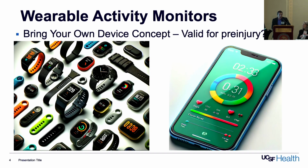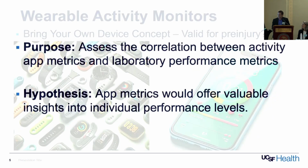So we thought to take advantage of this new age where everybody, I assume everybody here in the room, is wearing some sort of wearable, and if you're not wearing a wearable, you're wearing a smartphone, which is an activity measurement wearable. So everybody has them. So the question is, can we use the data that's just routinely collected on your smartphone to make valid predictions of how healthy you are, or what's your activity level?